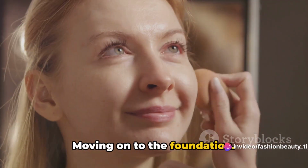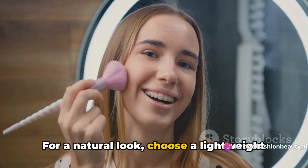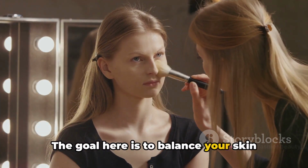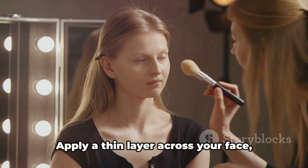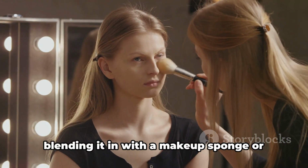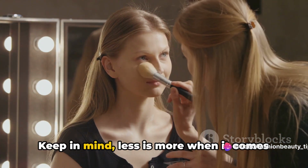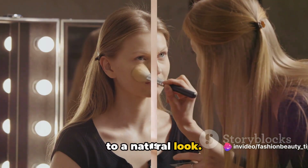Moving on to the foundation. For a natural look, choose a lightweight foundation or BB cream. The goal here is to balance your skin tone without concealing it. Apply a thin layer across your face, blending it in with a makeup sponge or your fingers. Keep in mind, less is more when it comes to a natural look.